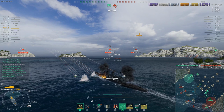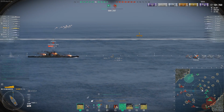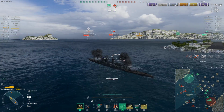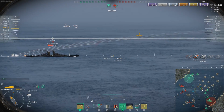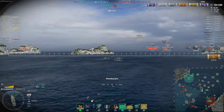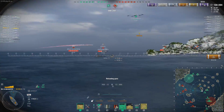Anyway, my goal here is to at least get 130k damage, so at least I don't showcase a really bad game for you guys. In this game, for example, we were a bit harassed by the CV, which made it way harder for us to play. But we still can do consistent damage, which is what I want to showcase. The thing about the ship is, I think you can consistently get really good damage.